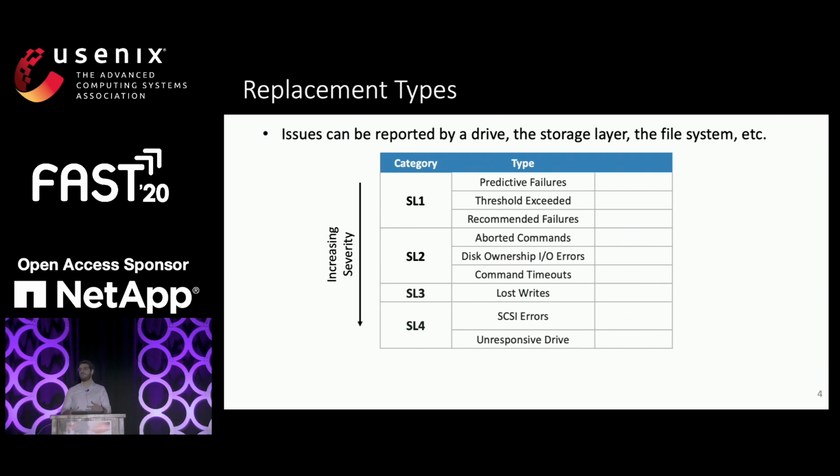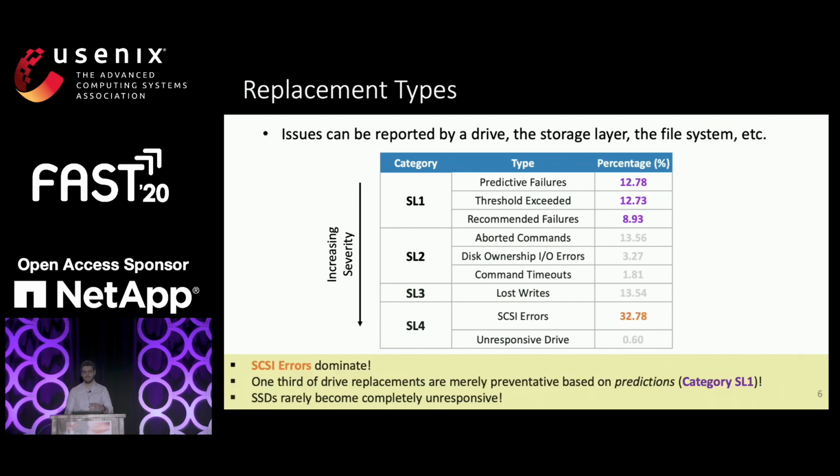So how frequently do all these types occur? As we observe, SCSI errors dominate, as they comprise 1/3 of all our drive replacements. Next, we also observe that the SL1 category as a whole comprises another 1/3 of our replacements. However, as I mentioned, this category contains those replacements that are less severe and are merely preventative based on predictions. Finally, we also observe that SSDs rarely become completely unresponsive, as the corresponding percentage is equal to 0.6%.